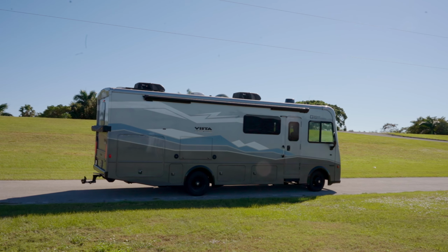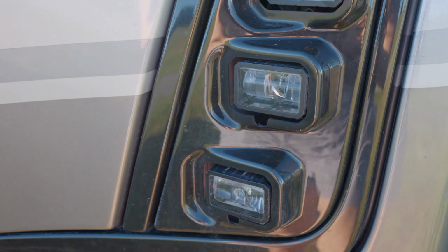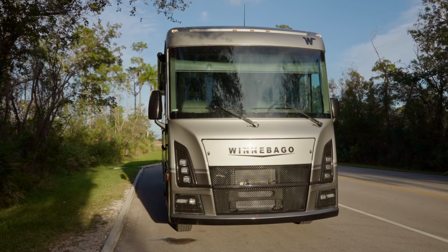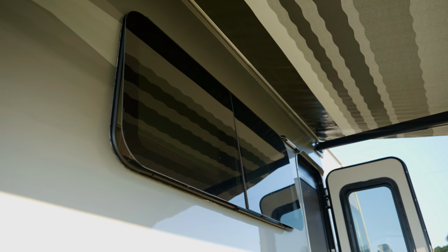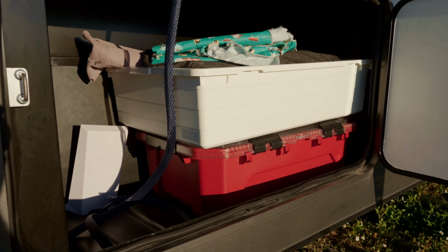It has a special paint job exclusive to the national park. We have premium LED headlamps that you're looking at here. We have a lot of black trim highlights on the NPF that you can see here on the grille. Very exclusive features and a look to the National Park Foundation unit. We have the frameless tinted windows that are brand new this year. Moving back, lots of storage.